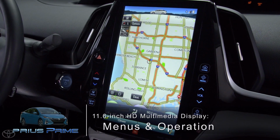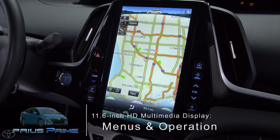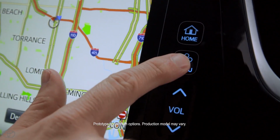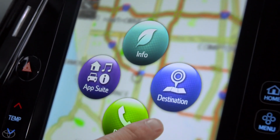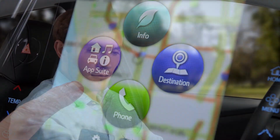The 11.6-inch HD multimedia display in your Prius Prime gives you convenient access to many of the vehicle's features and driving information. Pressing the menu button on the right of the bezel brings up the main menu. From here, you can select Info, Destination, Phone, or the Intune app suite.